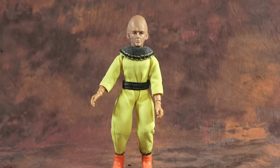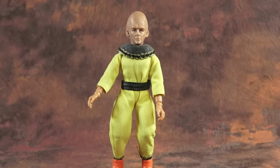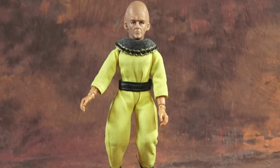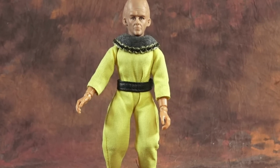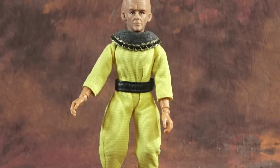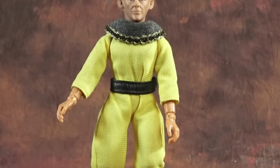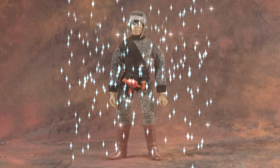The other thing we have to consider is that this is the middle 1970s, and Star Trek wasn't as revered as it is today. You don't have people who grew up on the lore working on the show. They may have seen the show, but are they diehard fans? I think that has a lot to do with his look.